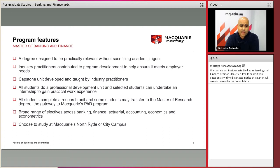So as I mentioned, the capstone unit is developed and taught by industry professionals. They set projects for the students in anticipation that students would hit the ground running upon graduation. This is usually done in the final semester. Students also do, as I mentioned, the professional development unit. That is, again, very unique to Macquarie. And the research unit, again, is a gateway to the Master of Research and a PhD program. The program itself is offered at the North Ryde campus and also at the City campus.